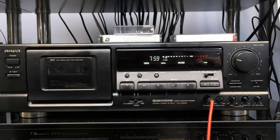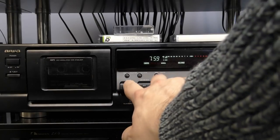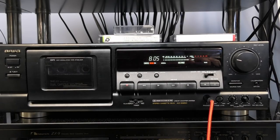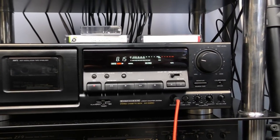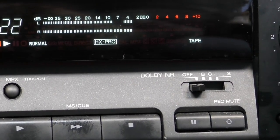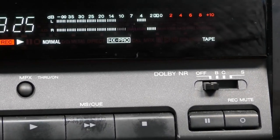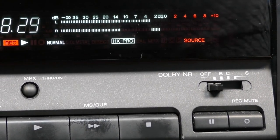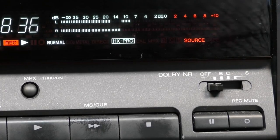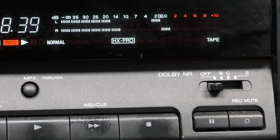So again, it's the same track, just for consistency. So let's see how this works, see if it's any good. Okay, let's crank this a bit.